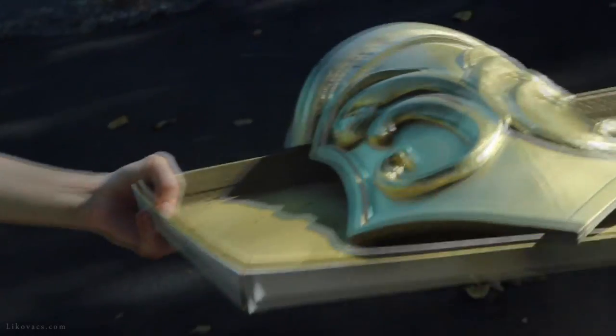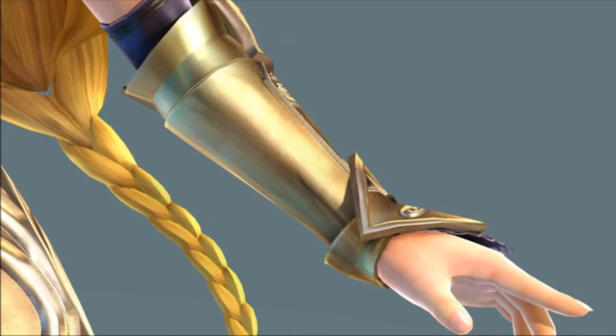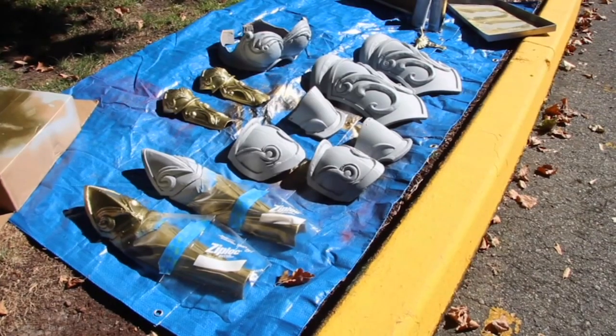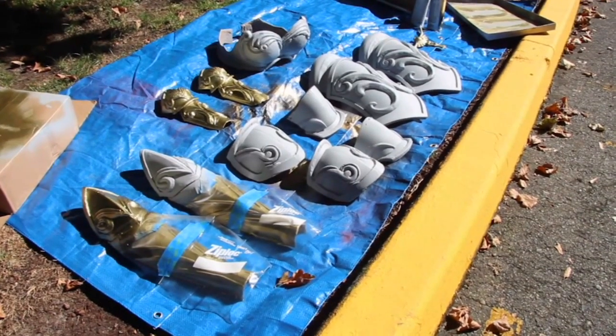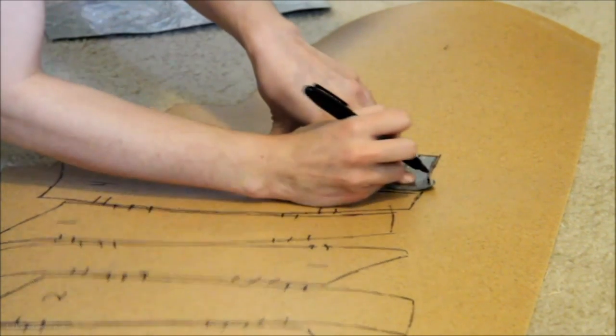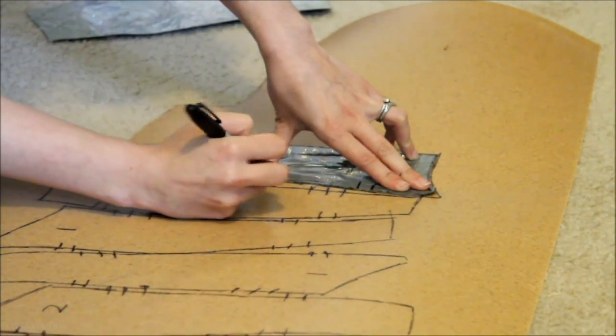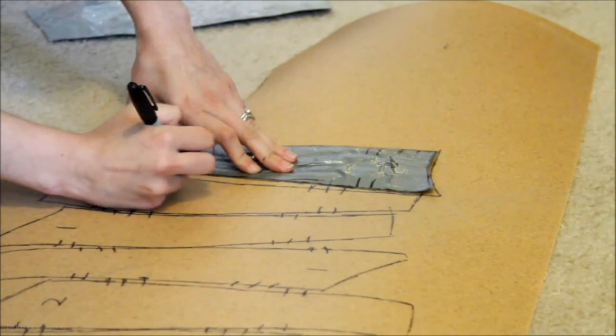There were just so many pieces involved. Her armor isn't just a solid shape. There are pieces going inward and outward and curves and so many different layers. And once I started breaking it down into segments, I was like, holy jeez, there is way more involved to this than I originally thought. Building armor is really no different than making a fabric outfit. The pattern making is exactly the same. You're just making, instead of a soft piece, a solid piece.